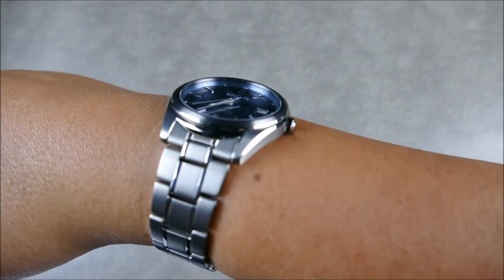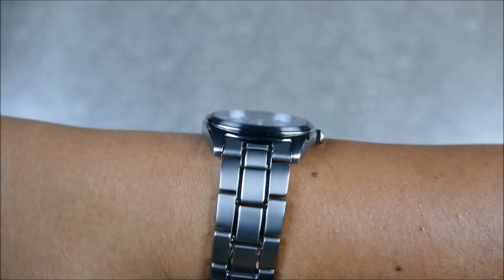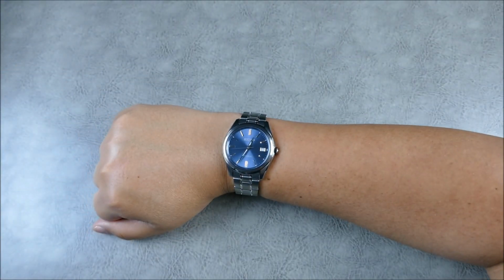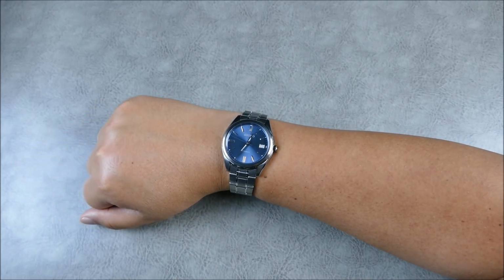Actually, I'm going to give it just a quick wipe so you guys can really enjoy the bevels on this bad boy. Check them out. Holy smokes. Again, guys, under 200 bucks. This is definitely an amazing budget timepiece. I have to say, very, very impressive.